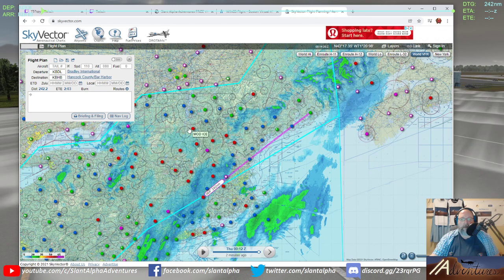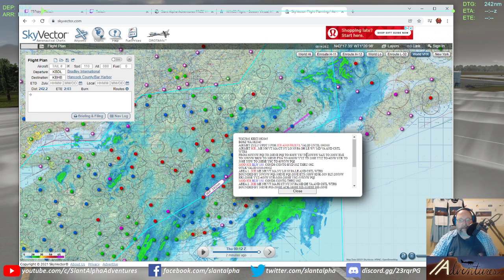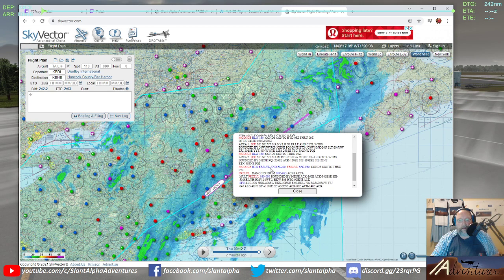If you click on the AIRMET, you can read the entire text of it. And the key points here, and it's a little bit small from where I'm sitting, are moderate icing between freezing level and flight level 200. Freezing level is from the surface up to 8,000. So in some cases, the freezing doesn't start until you hit 8,000. In other cases, it starts right at the ground level.